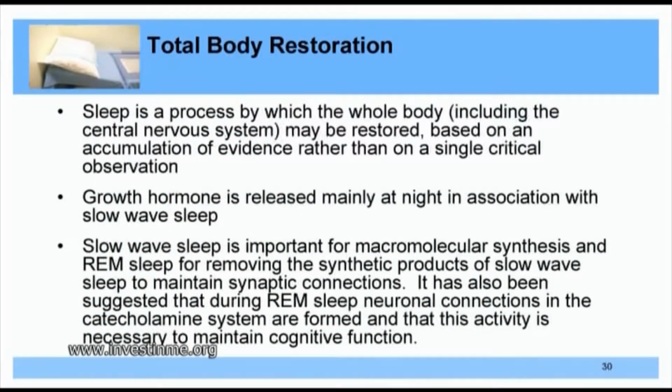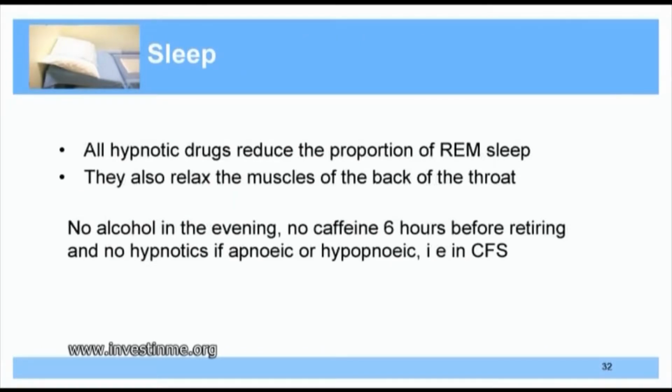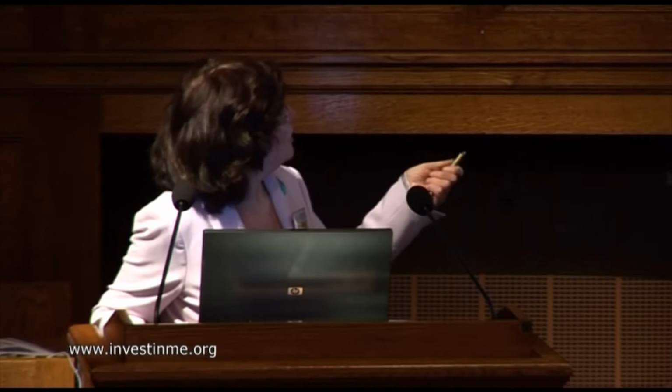So the whole body gets restored in sleep. Growth hormone is released then, and we have to have proper macromolecular synthesis during slow wave sleep. And during REM sleep, they think that this is when neuronal connections are formed, and this is necessary for proper cognitive functioning. So this is fundamental. Each sleep cycle is important. We go through usually 3 or 4 of these at night.